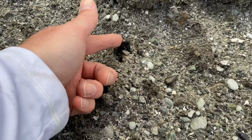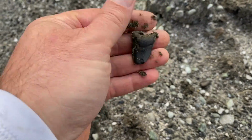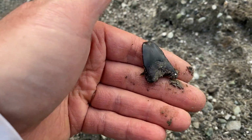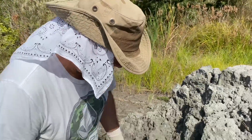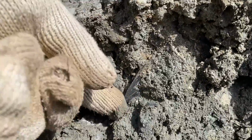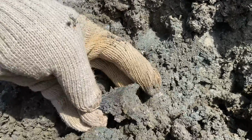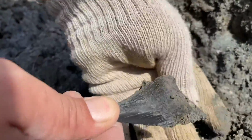Something poking out of the ground right there. Let's see what that is. Looks like either a meg or an angie. Seen better days. All right, he says he's got a tooth showing. It's right here. Ooh. Oh, that's a good sign. Yeah, it's a good size too. Ooh. Is that an angustodon? It's a meg.